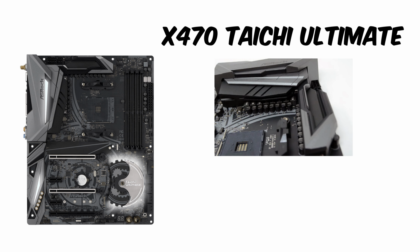The bulky VRM will allow for some decent overclocking if you have adequate cooling. At £234, this is definitely towards the higher side for X470 boards in 2019, but in my opinion you are getting a lot of features and an overall great quality motherboard for the price.